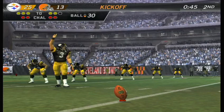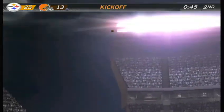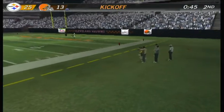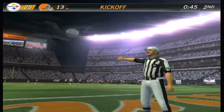Reed in to kick this one off. Number 16 back deep to return. Not the type of kickoff they wanted. Kickoff, out of bounds, number 3.